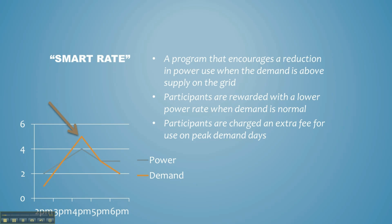This is very close to the kind of power pricing schemes that big businesses have had for years, but it's been impossible for a consumer to get this kind of deal because we had these dumb meters. Well, now we have the smart meters, so this kind of program is entirely possible.